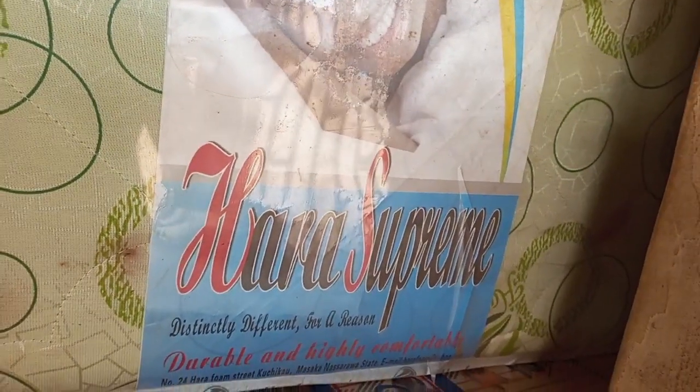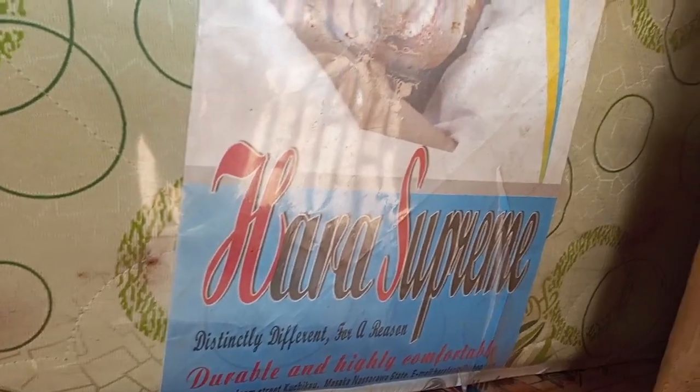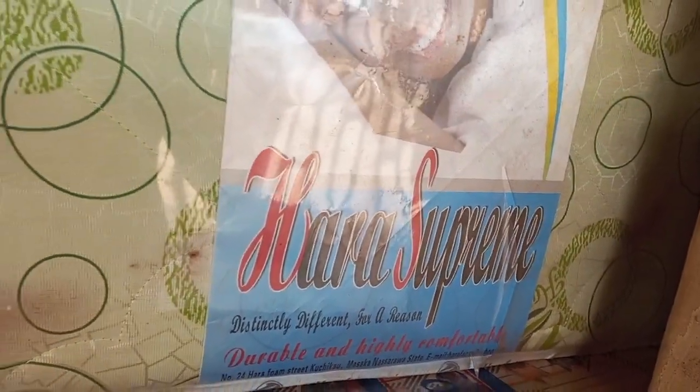Yeah, this is Hara foam. As you can see the name, it's written boldly, Hara foam. Super. Okay. Hara Supreme. Yes. The quality is very good as well. Just as quality as the original Vita foam you know. And this one is sold all over the body. If you can see it very well, it is sold all over the body. And this is the kind of mattress some people usually prefer.